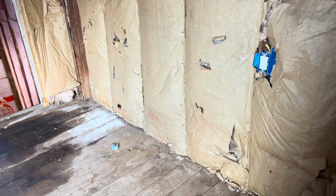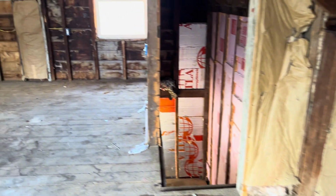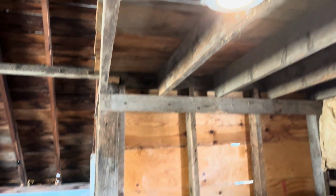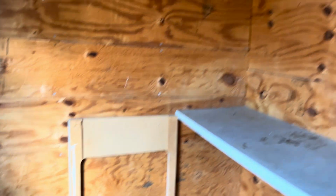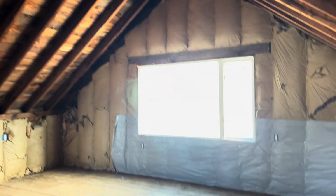So there's some electrical up here. The owner has put in GFCI outlets, as you should have, for a garage or basement or any other space where there could be water. He also put in an overhead light there, a little recessed light. There's a small room kind of separated off. They've never really done much with this space, so I'm not quite sure what this was intended for by someone in the past, but little kind of workshop room, and then the big open space.